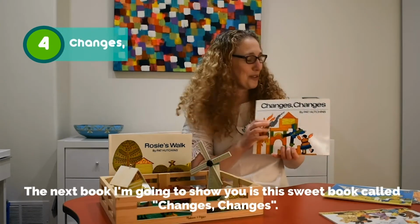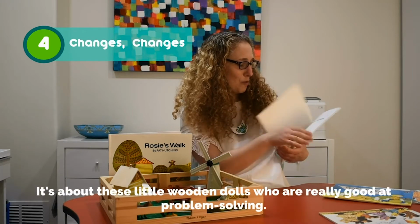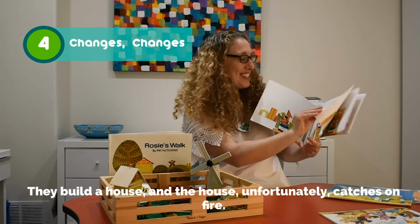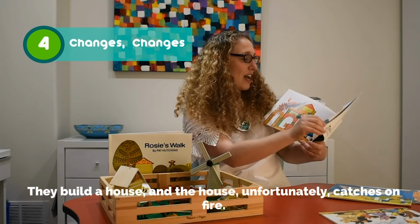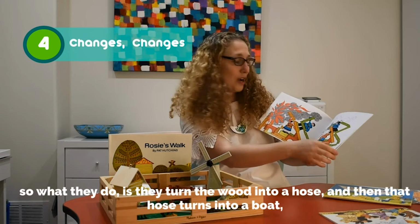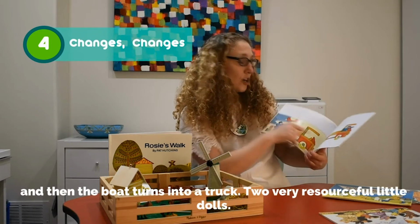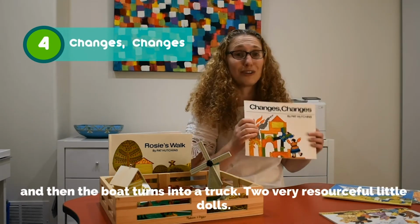The next book I'm going to show you is the sweet little book called Changes, Changes. It's about these little wooden dolls who are really good at problem solving. So they build a house and the house unfortunately catches on fire. And what they do is they turn their wood into a hose. And then that hose turns into a boat. And then the boat turns into a truck. Two very resourceful little dolls.